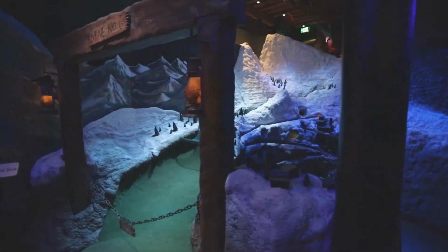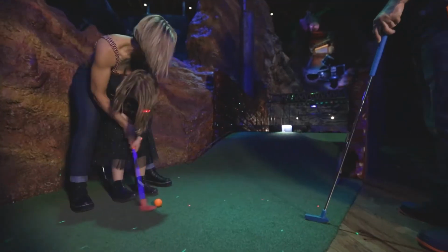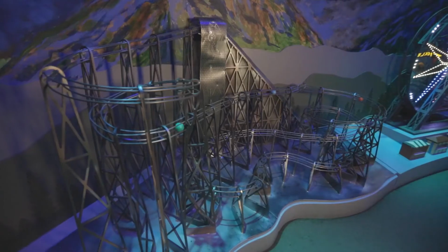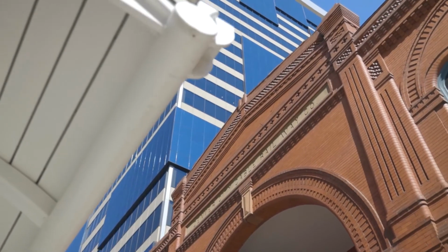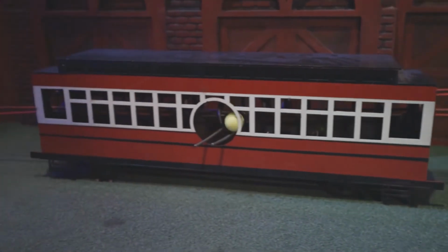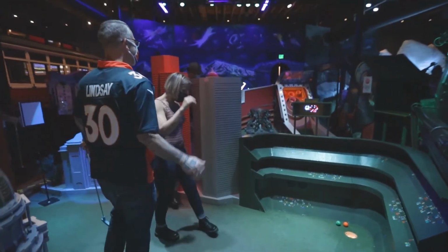Urban Putt won this award because it's everything we're all about at the Downtown Denver Partnership, and that's creative thinking and repurposing, reimagining, and creating fun and exciting spaces for multi-generations. At the end of the day, it's all about having fun, and it's a great place to have fun.